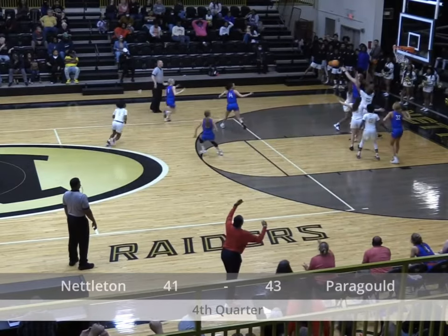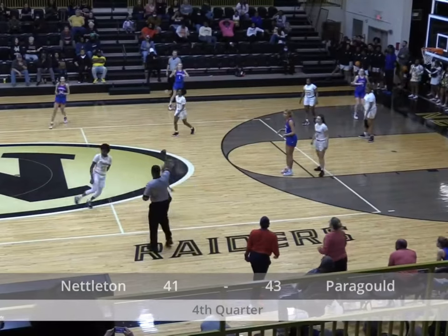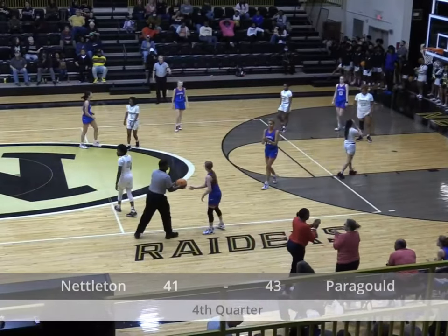Front end of the 1-1, it's no good, but Paragould gets the offensive rebound. Lambert with the big rebound for Paragould.